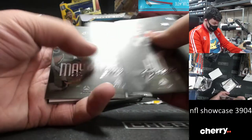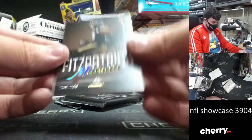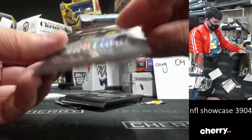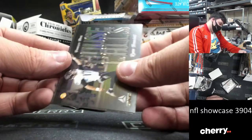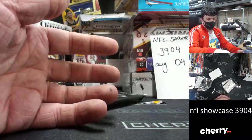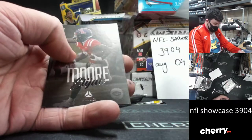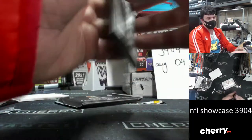Hill, Matt Ryan, Justin Jefferson, Baker Mayfield. To 299, Minkah Fitzpatrick. And an auto for the Dolphins of Jevon Holland. To 349. House calls of Ryan Tannehill. Newsom, Moore, Book. Newsom for the Bears. Book for the Jets. Book for the Saints. Elijah Moore for the Jets.